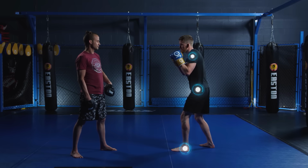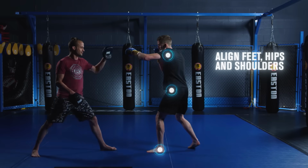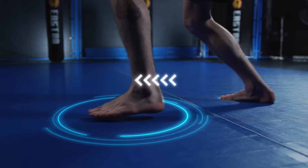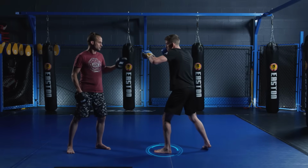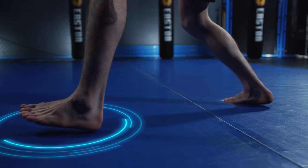Whether you're moving forwards, backwards, left, or right, your feet, your hips, and your shoulders also need to move. So if you're going to move your jab forward, you need to step forward. If you're going to throw your jab off to the left, your body, your shoulders, and your feet need to also move to the left.